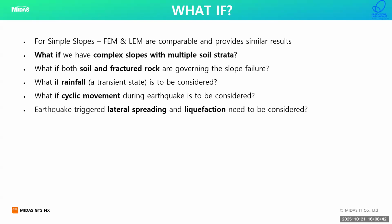If you're dealing with lateral spreading and liquefaction, it is a governing thing here in New Zealand, right? So we need to consider FEM only for this approach, because in LEM, there are many assumptions that need to be made by changing the material properties via various empirical equations to be able to understand the effects of lateral spreading and liquefaction in the slope, right? So again, FEM will be a better approach. We will see what we have in our pockets for considering all these in GTSNX, which is our geotechnical product.